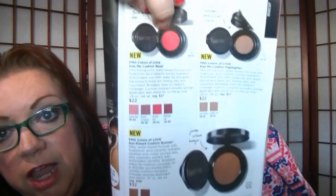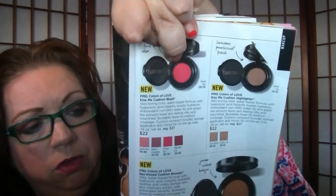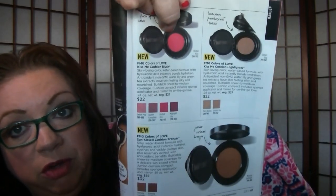All right, what else do we have here? Okay, so the Colors of Love makeup collection, that is all of our new cushion stuff. So the blushes, the bronzers, and the two highlighters, 15% of your purchase of those is going to go to the American Cancer Society. So that is an awesome time to try any of this stuff.